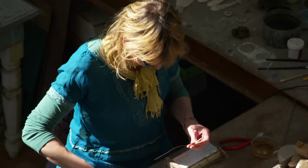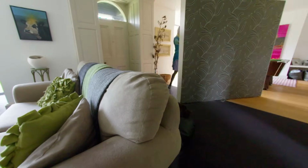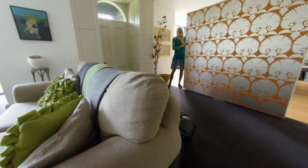And a renovated artist's residence with a twist. You can have your daytime wall here and then just give it a spin round. And then you've got your party time wall.